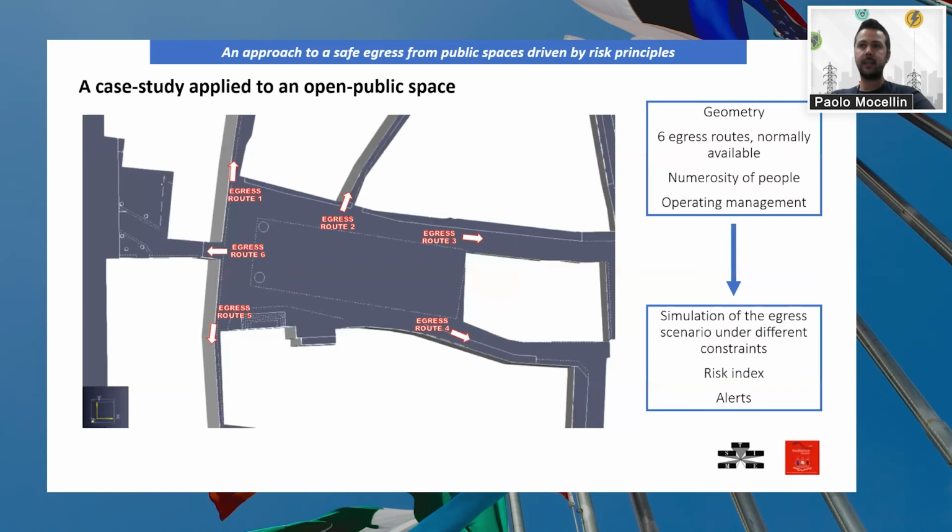We consider the public open space represented here, and we need the geometry of the space as an input. Normally, in this case study, six egress routes are available, as indicated and numbered. According to the event, different numbers and classes of people can be featured, and as said, this parameter has a role in the overall egress efficiency.